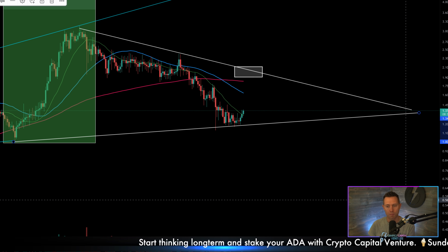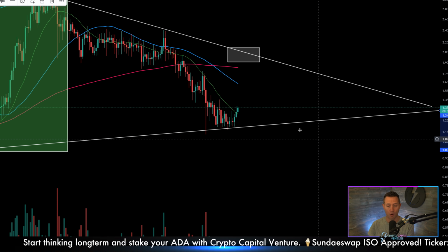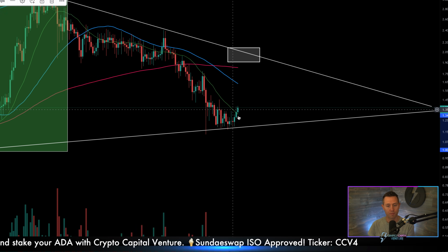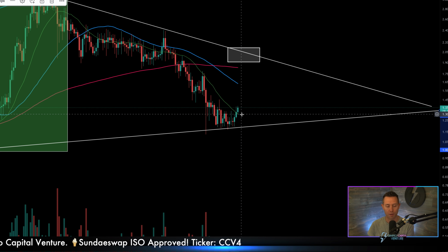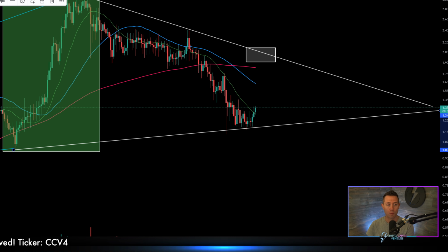A daily candle in play right now, and it's not closed. We still have over 8 hours on this daily candle right here, trading above the 20-day moving average. And that 20-day moving average is right around $1.30 right now. So on this daily chart, it is the move we want to see. It's a move we've been waiting for.